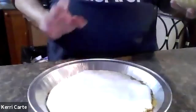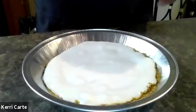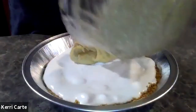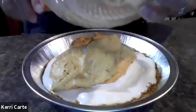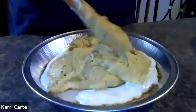All right, so I've got it really good here. Now, we had this in the refrigerator. You definitely want to chill it as much as possible. The cooler you can get the pie in between these two layers, the easier it is to put on it. And once again, I'm simply going to dump that pumpkin on the top. Carefully, it won't pull up like it did the graham cracker crust as easily. But you don't want to mix the two layers together. You definitely want it to be two distinct layers.